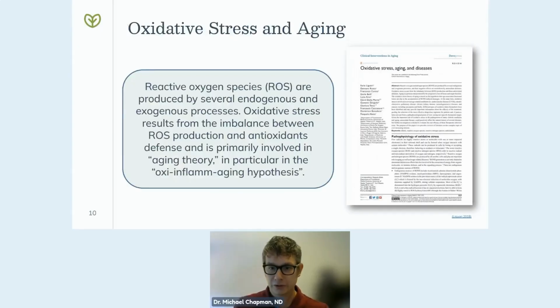You want to have good longevity, you want to then have healthy mitochondria. And then it's just another paper discussing this oxy-inflammaging hypothesis, and that those are the major drivers of overall aging theory.